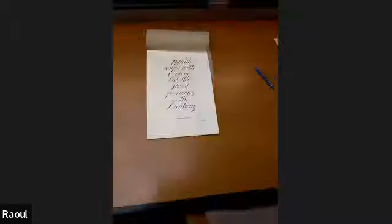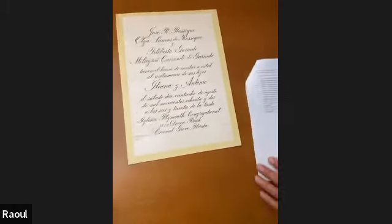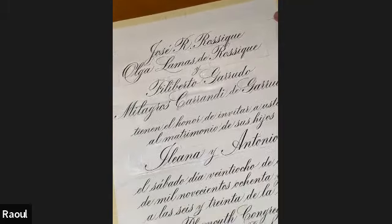The last piece by Georgiana Artigas is this camera-ready artwork for a wedding invitation. Wedding invitation of Jose Rosique and Ola Lamas de Rosique. I'm sorry, Ileana and Antonio are the bride and groom. These are the parents of the bride and groom at the top.